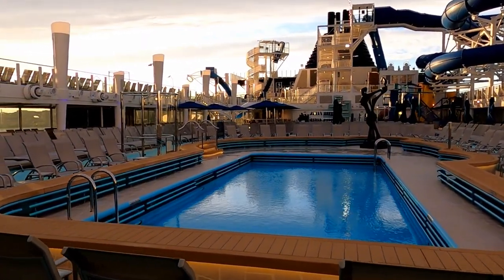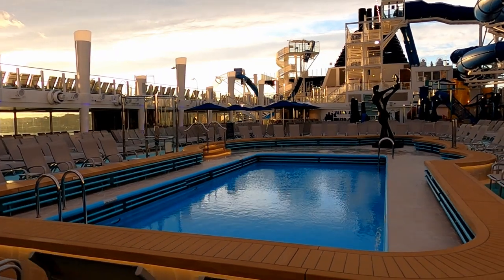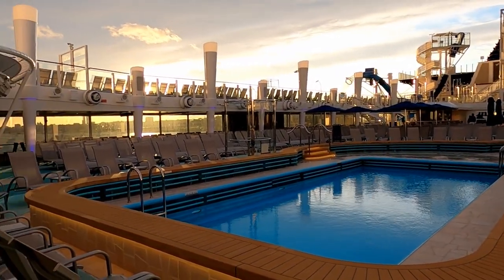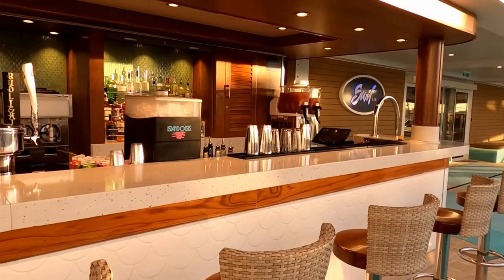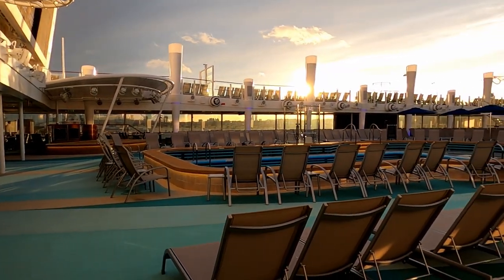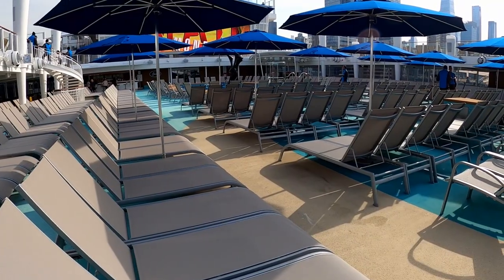So there are two pools, the main pool that you see here, and on the other side that we'll see in a minute is the kids pool for the kids aqua park. Surf Bar is right off of the main pool deck, and there's another bar on the other side next to the other pool.